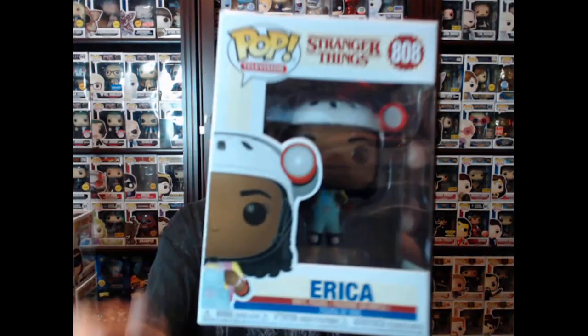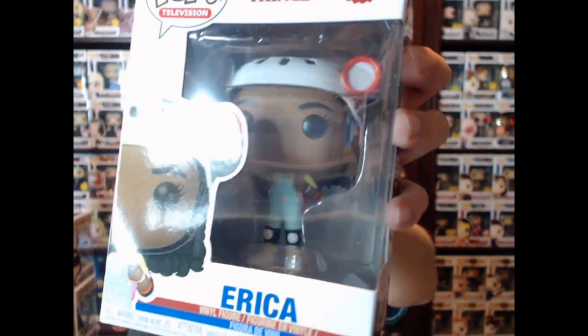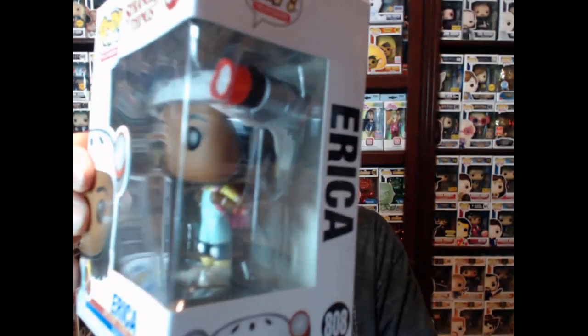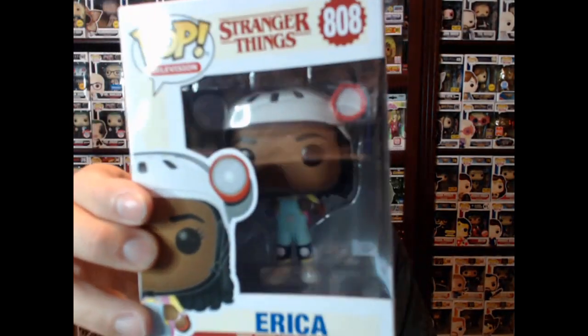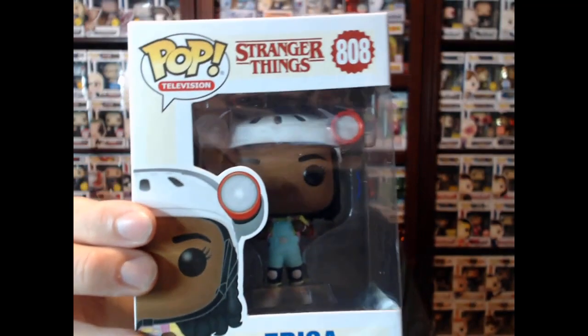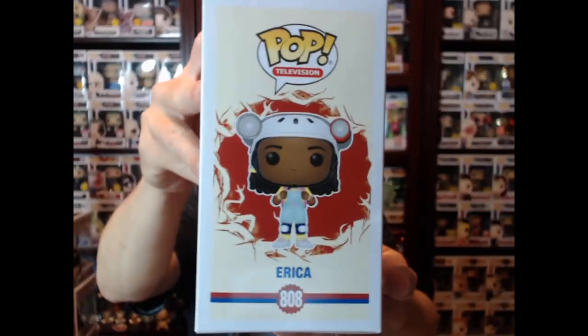So who do we got next? We've got Erica. She's going to be a new character for Season 3. Now, obviously the season hasn't dropped yet, but those look like some flashlights on a helmet. So I don't know if she's going to be going into the Upside Down or what that's all about, but we'll get to watch it play out.